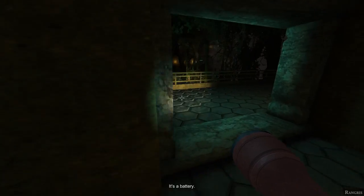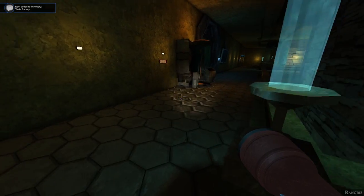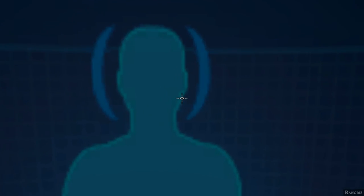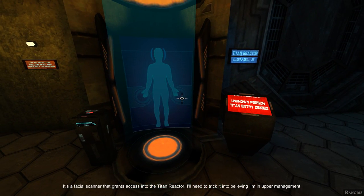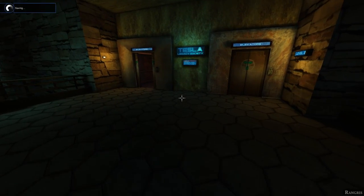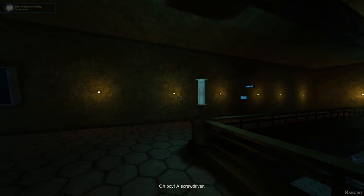It's a battery. It's a facial scanner that grants access through the tight ground. I'm in upper management. Oh boy, a screwdriver.